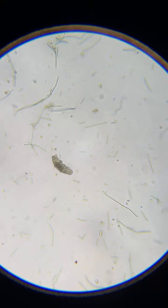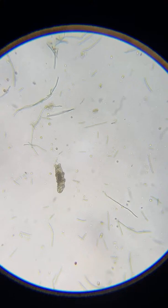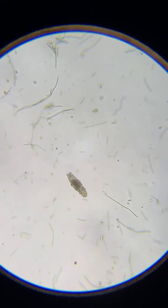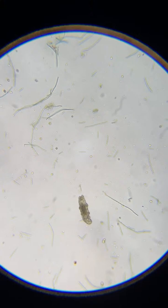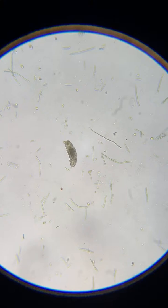So this is a water bear, a tardigrade. Some people call them moss piglets, but pretty much they live in moss. And moss is that little green fuzzy stuff you always see on your sidewalk, in the shade, places like that. I've had these for about a week now.